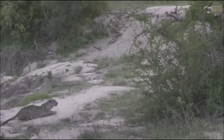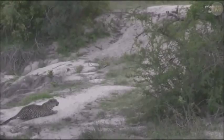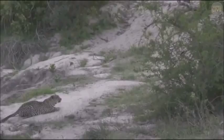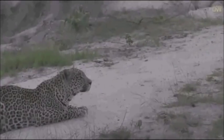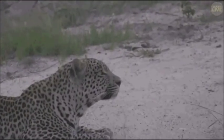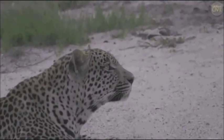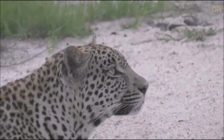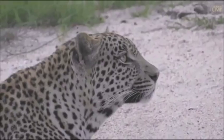Now, interestingly enough, earlier we were talking about what a leopard eats. Now, Husana likes things like steenbok and duiker. Those are all antelope species that we get here in southern Africa. If you're still not sure what an antelope is, it's very similar to a deer. We don't get any deer in sub-Saharan Africa. We just get antelope, but the body shape is very similar.